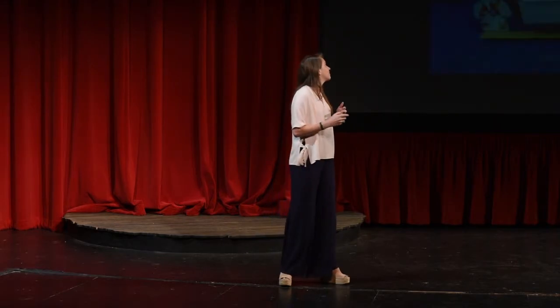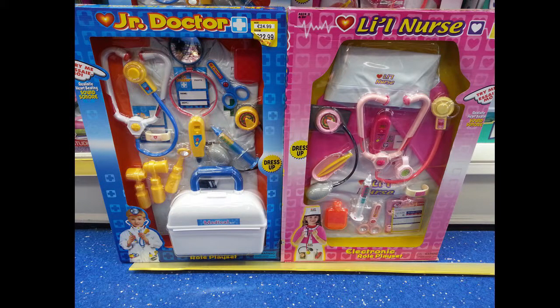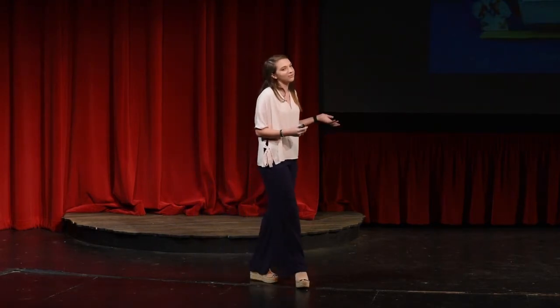Take a look at this picture. This is essentially the same toy with the same items inside, marketed completely differently towards boys and girls. Here it tells a little girl that she can be a nurse, but there are far more limitations on becoming a doctor one day. It's telling a boy that, sure, he can be a doctor, but being a nurse is probably a little more girly. And companies began to recognize that this is a problem and that this has consequences for children.